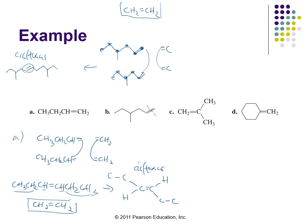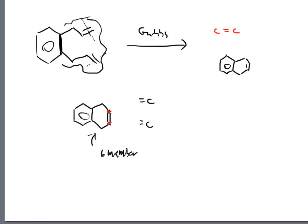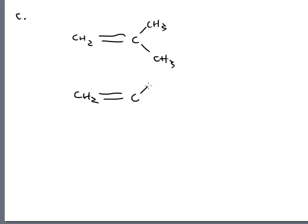All right. Now let's take a look at C. I'm going to do this on a different screen. All right. So for C, they're going to tell me I've got this CH2 group and then this double bond carbon with a CH3 here and a CH3 there. All right, so 2 molecules of it. So it's going to metathesize with itself.